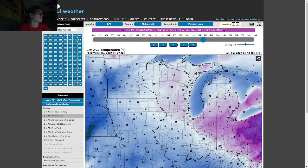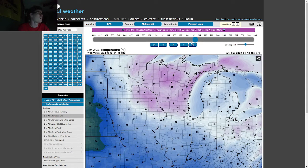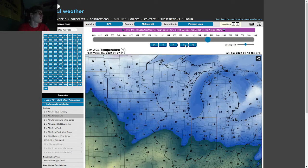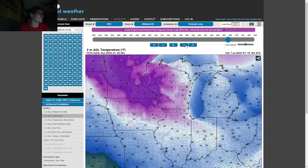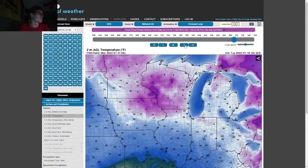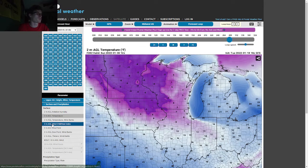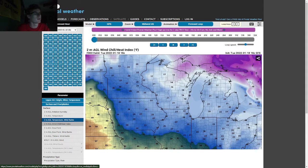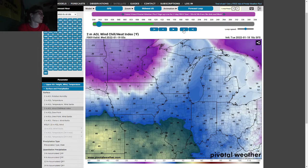Single digits really stick around throughout the day on Wednesday and Thursday. It's not really going to get much warmer. And then we start to see a little bit of warm up before another shot at single digit temperatures returns again later on. All right, let's actually take a look at wind chills, because wind chill is the real thing that can be a concern, that can cause things such as frostbite. So Michigan, Indiana, Ohio, let's take a look as the model updates progress.